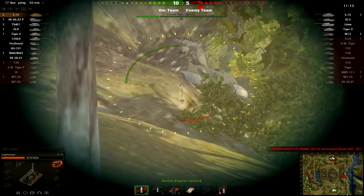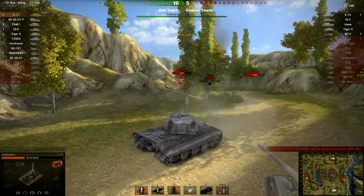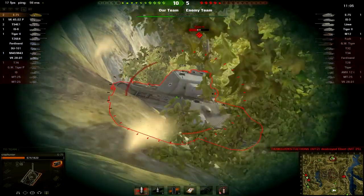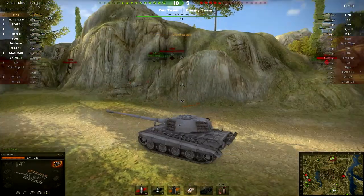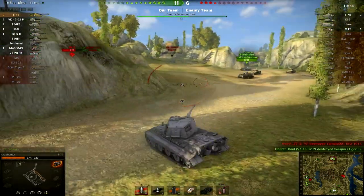Right. Making a push. He hasn't got the turret, has he? Nope, he hasn't. I believe I've just knocked his gun out. Yeah, he should have fired by now. Oh, sneaky little bugger. Right. We've knocked out... Yeah, cool.